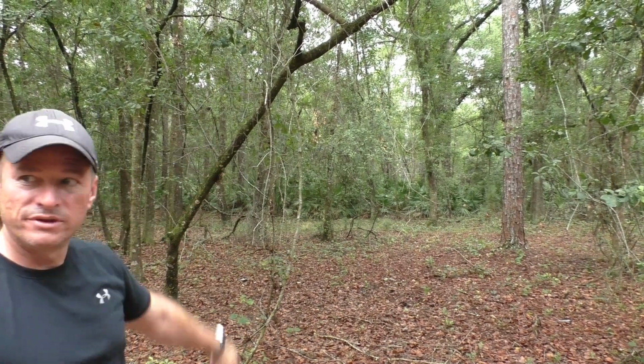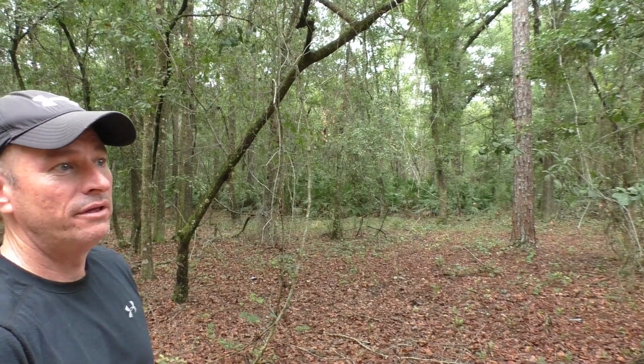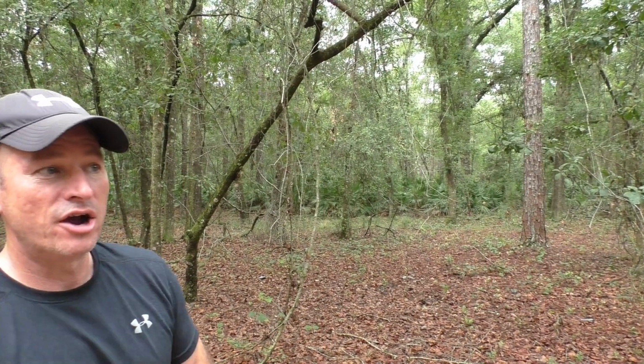And why would they be going from this side to that side? And that's where we just got to keep going. Yeah. And it's rained. You're not going to find prints.